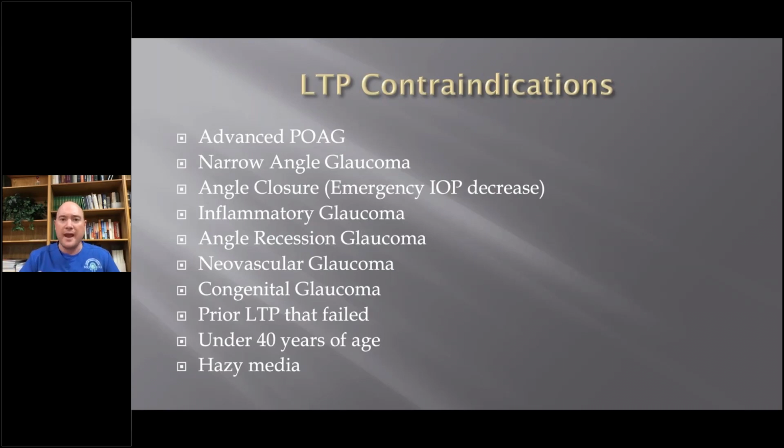The top bullet, advanced POAG. This is a relative contraindication, by the way. If your patient has a 0.9 cup or a 0.95 cup and has advanced end-stage glaucoma, not saying you couldn't do an SLT, but that patient may need something more. They may need a tube or a trab or a MIGS surgery of some sort. So it's not off the table, but it's a relative contraindication in advanced POAG.